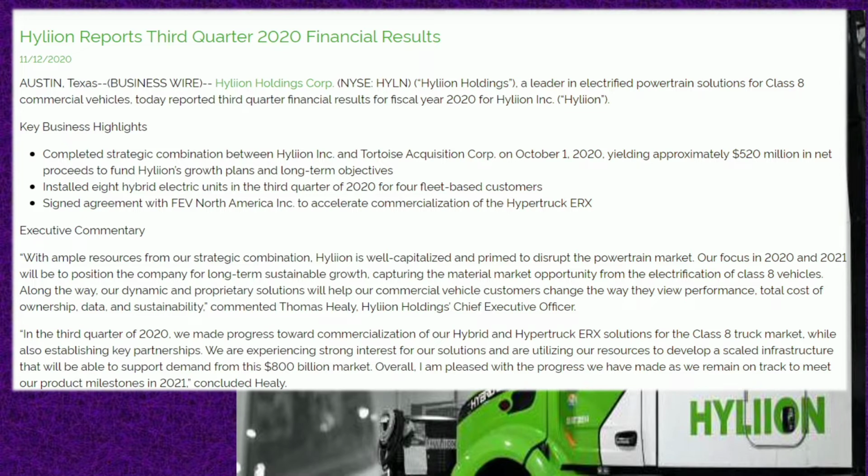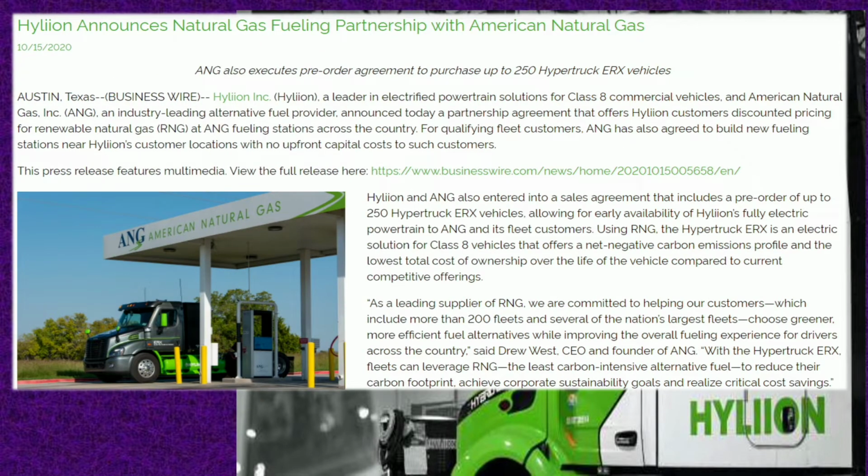And they had some contracts as well, but they didn't disclose the names. Not so long ago, HYLION announced a natural gas fueling partnership with American Natural Gas. ANG also executed a pre-order agreement to purchase up to 250 Hypertruck ERX vehicles.